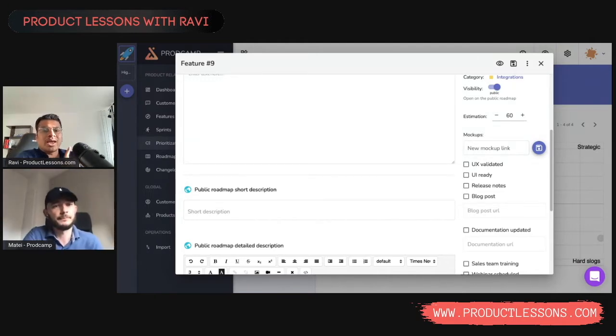So you are talking about features that are already refined and estimated. Yeah. But obviously, and is already on the roadmap. Absolutely not. It could be in the backlog. In fact, in most cases, it will be in the backlog. So it's going to be something that you're already focusing on because it's part of the strategy. That's the first thing first.